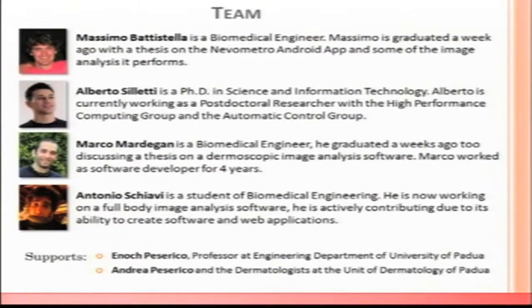Our team is composed of 3 biomedical engineers and 1 PhD in information technology. Yes, I used to have hair a week ago.